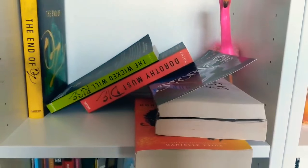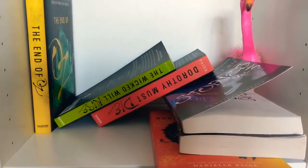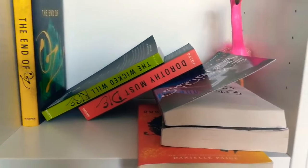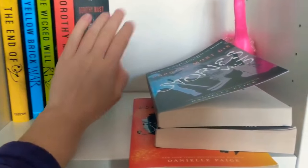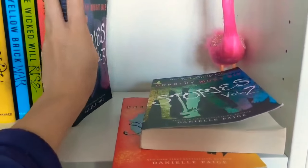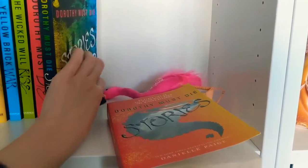I do like The Wizard of Oz. I think I like the story and the places more than the actual film adaptation. I haven't actually read the book, which is bad. I should read it. So I'm hoping that this one is really good. Like I said, I've heard loads of really good reviews about it, so I'm really hoping that it is. So that's my Dorothy Must Die collection with a pink flamingo.